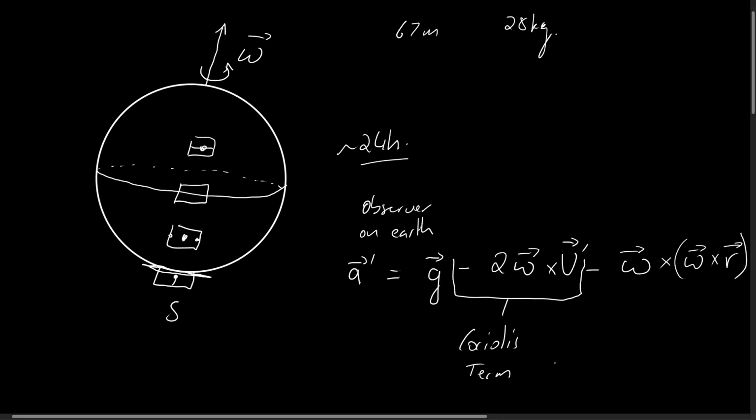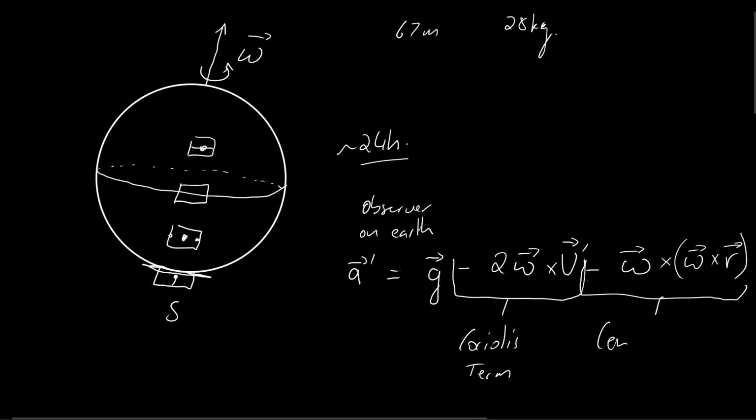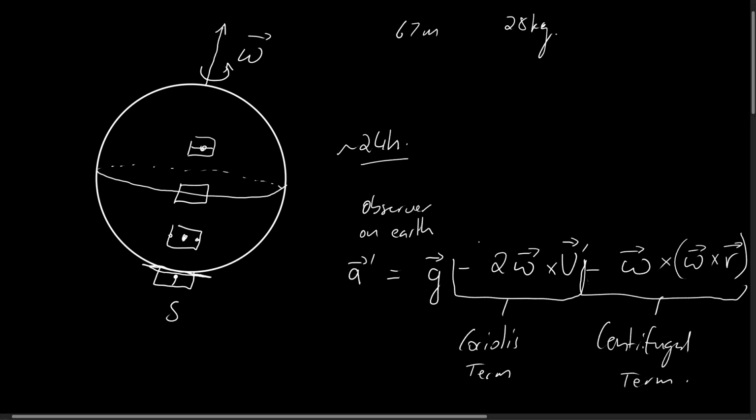This is what causes the bob to deviate, along with the centrifugal term here. This is called the centrifugal term, or the centrifugal effect. And of course this is the gravitational acceleration of the Earth's gravitational field.